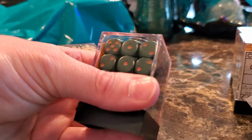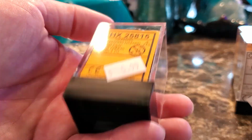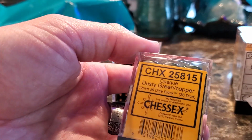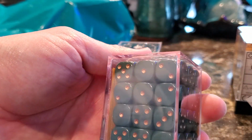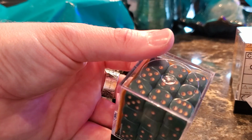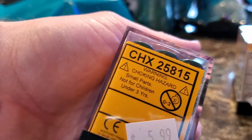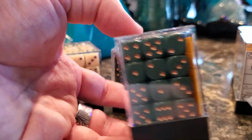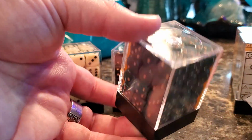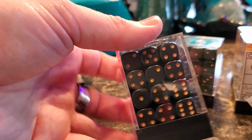And you know, when people are playing games, they may want to choose these colors, or hell, maybe I want to use them. I mean, what's it actually called? Dusty green with copper. So it is this kind of dull, dark, deep, foresty green with copper pips. This was like $6, when some of the other marbled and textured and translucent ones can be up to $13, $14. And then I just got a black with copper.